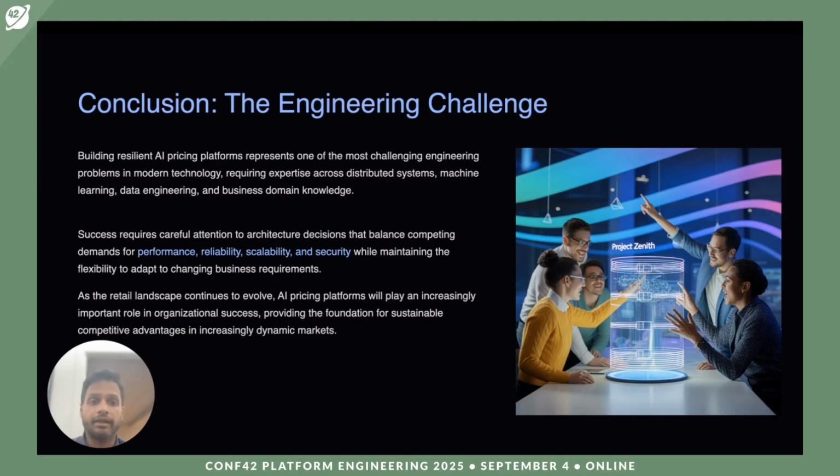As the retail landscape or marketplace landscape evolve, the AI pricing platforms will play a key role here, and they need to evolve to address some of the challenges we discussed during this presentation.